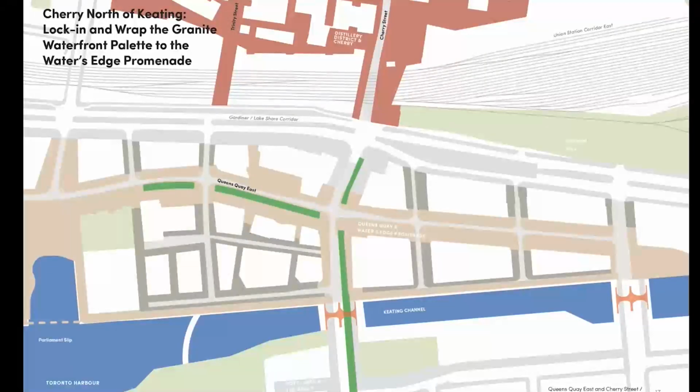So there could be an opportunity here to wrap the language of Queens Quay down onto Cherry, keep the continuity of the already established garden or lakeshore, and just wrap it down a little bit to interface with Queens Quay here, and then tie the waterfront together. The culmination and expression then being the bridge which leads you to the Portlands.